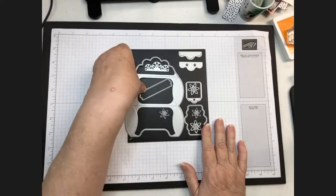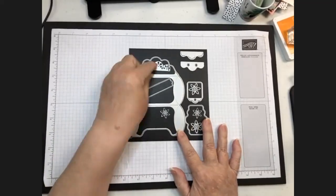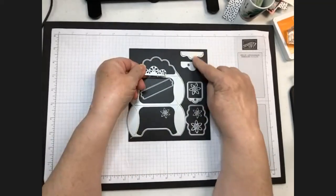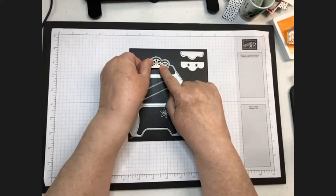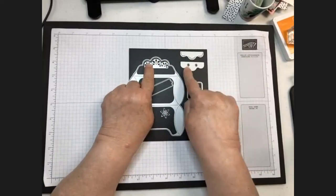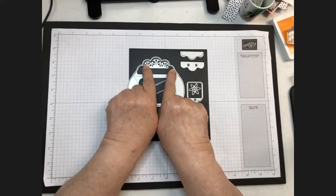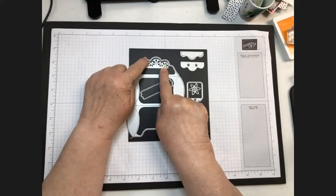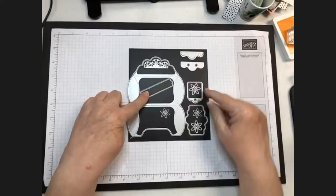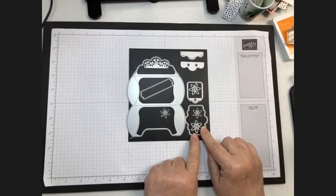So, anyway, here is the die. This big guy is the box and it comes with some real fun little accessories. There's these three, and when you've got your die on your cardstock, you can line up any one of these to give you a different edge. And I would just recommend you put a little piece of washi tape or something just to hold it in place. But you've got a couple label dies, three label dies, and then you've got some poinsettias.